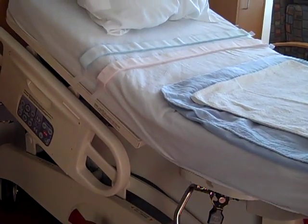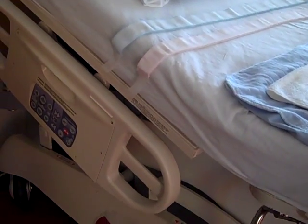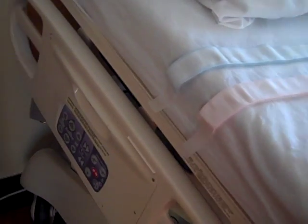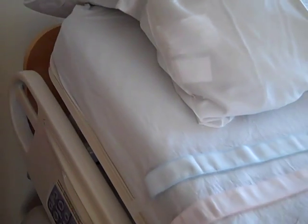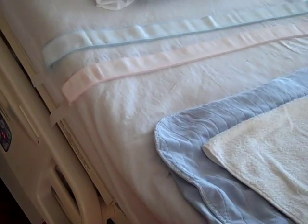There are 2 sets of handrails for safety, and there's buttons that control the bed's height and the head of the bed. And the patient is able to use those buttons as well as the nurse. There's settings on the outside of the rails and inside the rails, and the patient's able to use those.